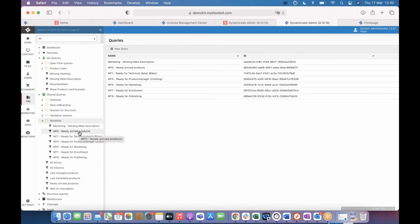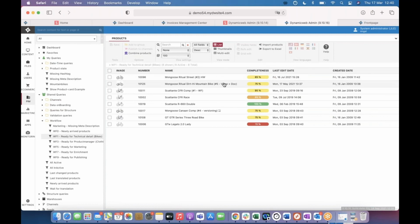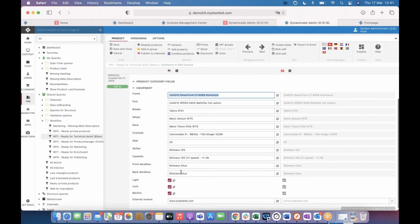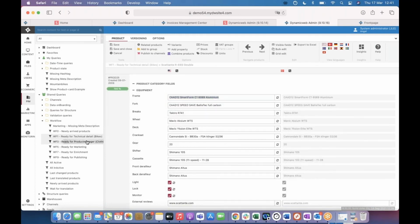For this example, we've created a quick workflow here where you can see newly arrived products have come in, then they're ready for technical detail. And if we jump into technical detail, you can see here at a glance, we also have completeness rules where I can see just at a quick look which products are fully enriched and which ones need to be enriched further. If I jump into this product, you can see that all the product specification fields have been completed.